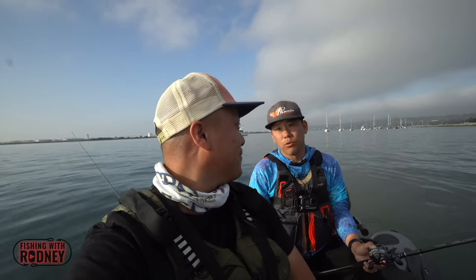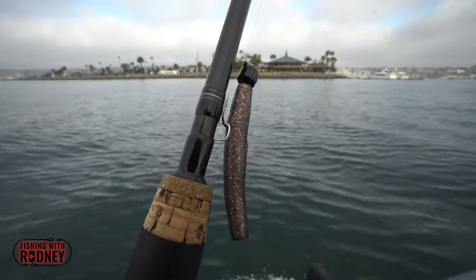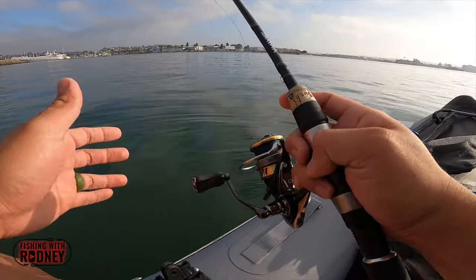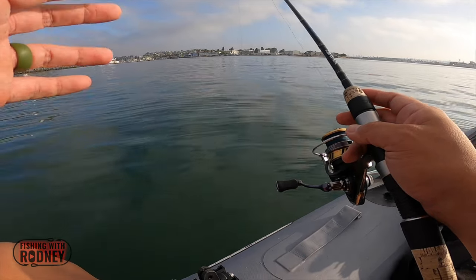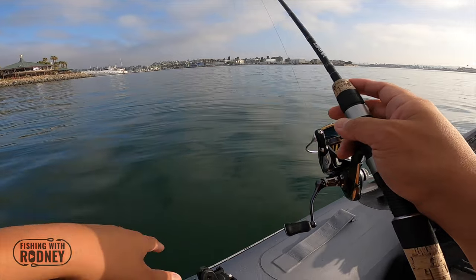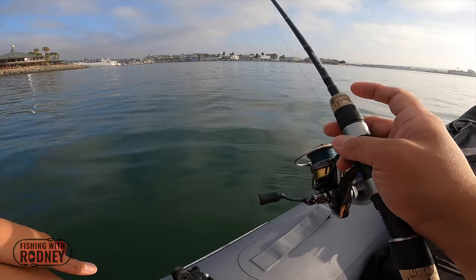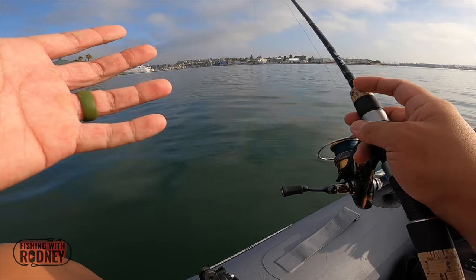You ready? Let's rock and roll. Let's go, man. Let's do it. All right, first rig of choice, I'm gonna be using a Ned rig. We'll see how this one works. I'm gonna be using different techniques. Spotted bay bass are abundant here in San Diego Bay. They're gonna bite whatever they feel like biting that day. Different days, they like different lures, different presentations, different actions, different swim baits, colors. So we're just gonna have to figure it out without trying to tell Benji.